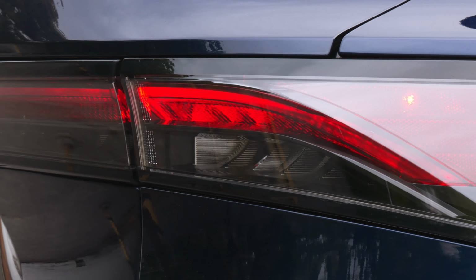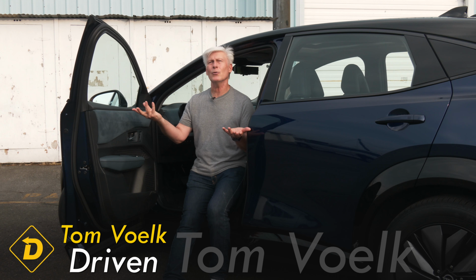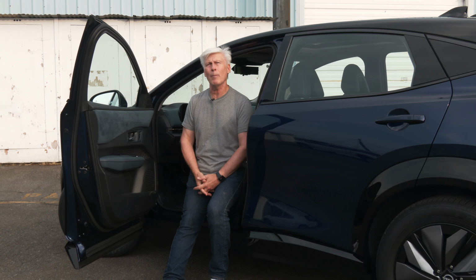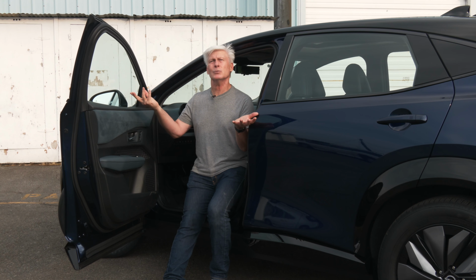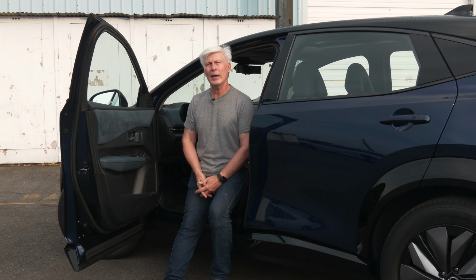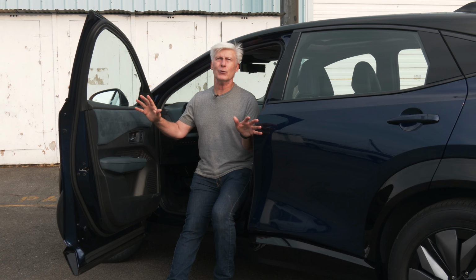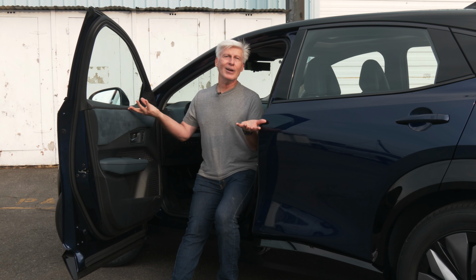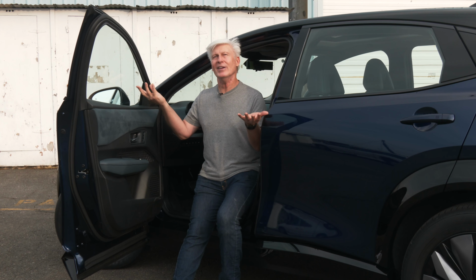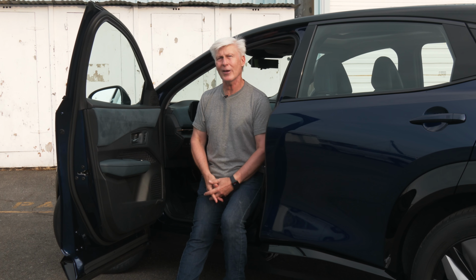Pricing starts at $41,000 with destination for a base Engage version with the 63 kilowatt-hour battery. Nissan has dropped off a top trim Platinum Plus with the larger 87 kilowatt-hour pack. It's got all-wheel drive and is stuffed with luxury features. It stickers for $56,900. Ariya is built in Japan, so it does not qualify for Uncle Sam's $7,500 tax credit.